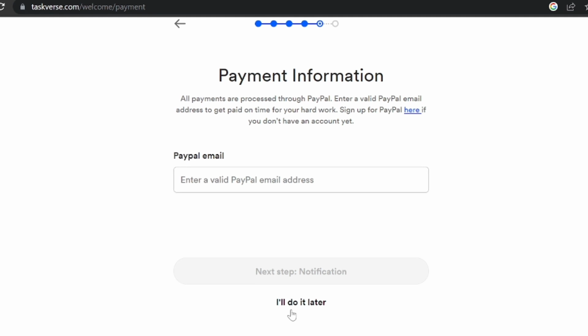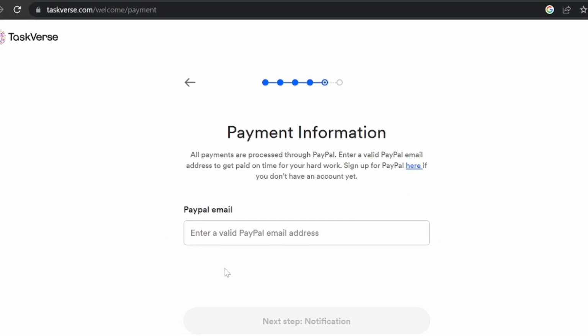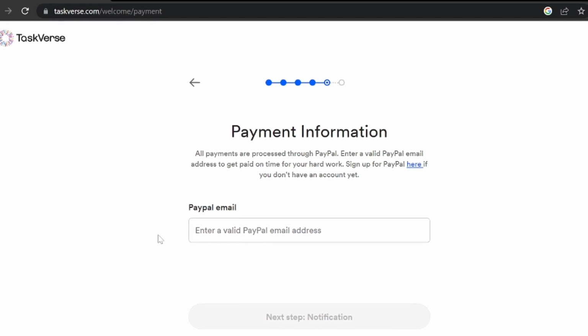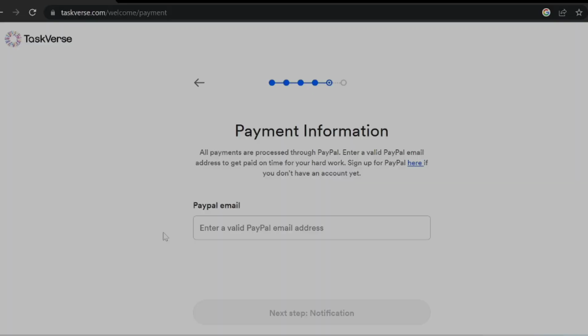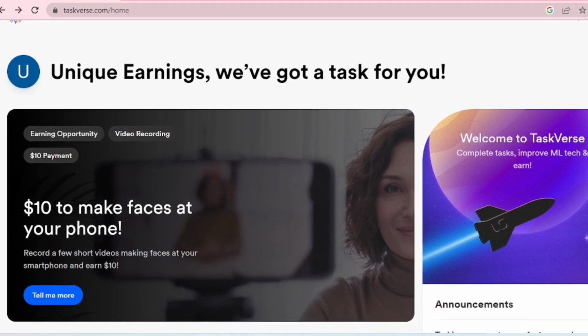And on the next step, you can add your PayPal email address on which you want to receive your payments. Make sure to enter the email correctly for receiving money. After creating the account successfully, get on the dashboard. Here you can get various tasks.